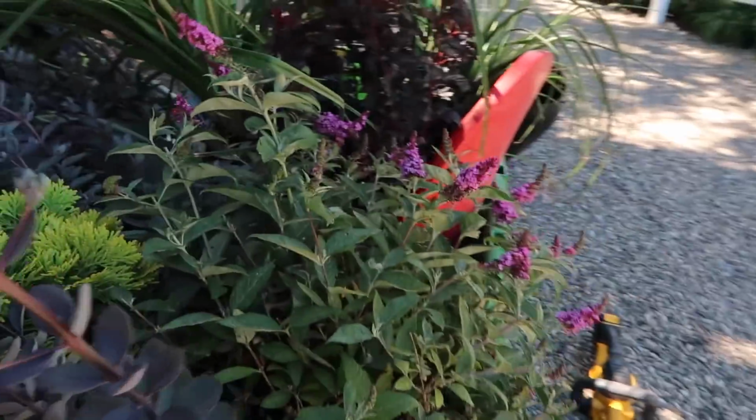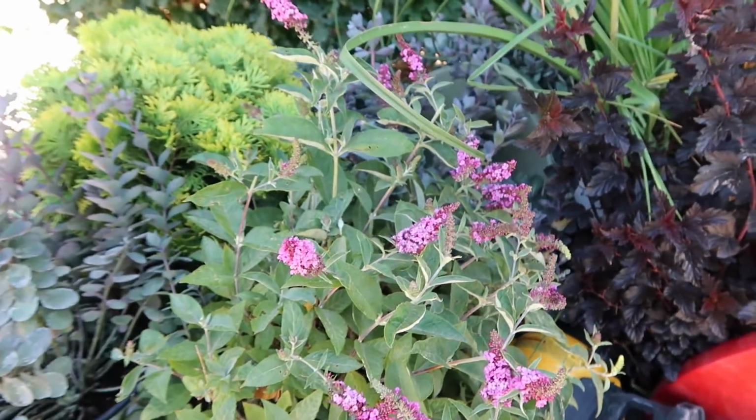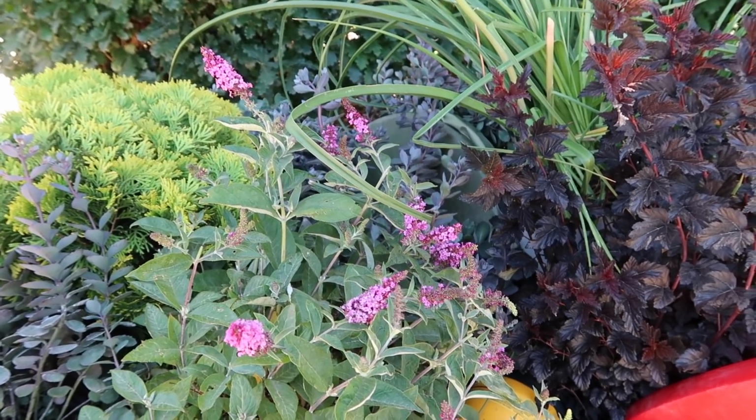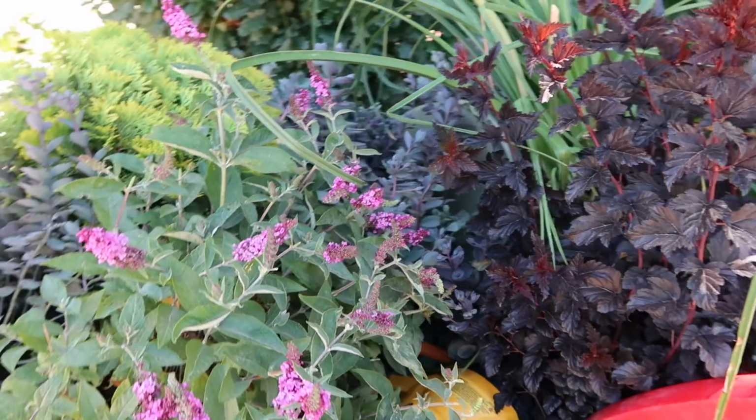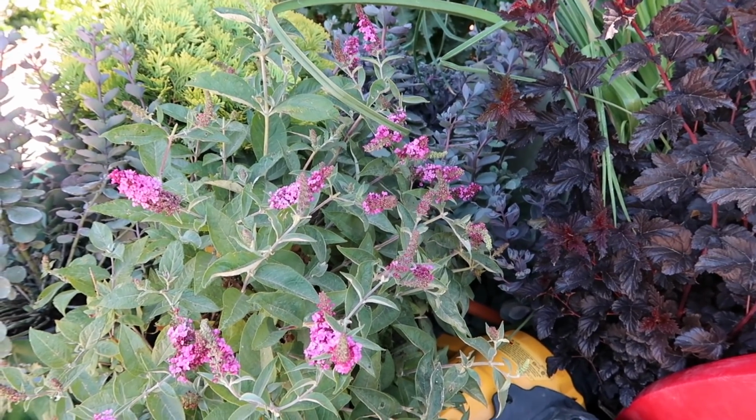And then we've got another little shrub. This is a pink Microchip butterfly bush, which is a sterile variety because that's the only thing I can plant here in Oregon. That means that they won't seed all over the place. But the wonderful thing about this one and why I chose it for this bed is because it only gets 2 by 2. And this isn't an enormous area.